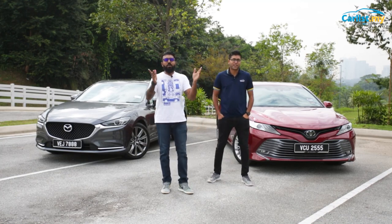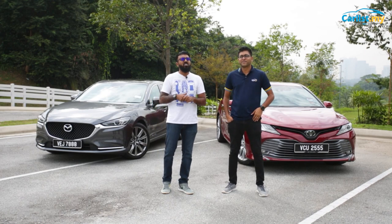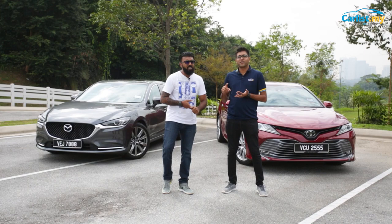So which one trumps, which one comes out better with regard to driving dynamics, with regard to comfort, performance, space?